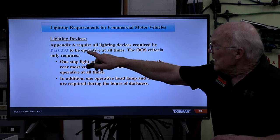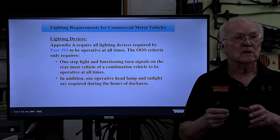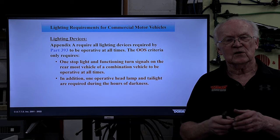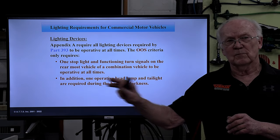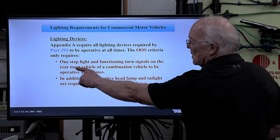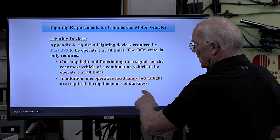So now, Appendix A requires all lighting devices required by Part 393 to be operative. Now, if you're in the commercial motor vehicles, you know you've got another set of rules. It's called out of service criteria, and it kind of gives you a little bit of leeway. Basically, out of service means if you have some defects that are so bad, the officer's gonna say, hey, pull that vehicle over there and you're gonna sit there until somebody comes and fixes it, okay? But you get a little bit of leeway. So for example, one stoplight functioning turn signal on the rearmost vehicle of a combination vehicle to be operative at all times. In addition, one operative headlamp and taillight are required during the hours of darkness.